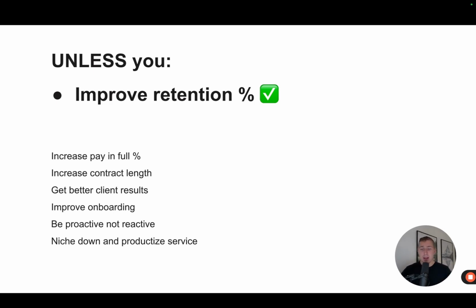The final thing you can do here as well is niche down and productize your service. So in order to get really, really good, if you can dedicate yourself just to camera e-com businesses, then you're going to become the absolute best at camera e-com results. You're going to therefore get better results because you know the industry better than anyone else, and therefore you're going to improve your client retention. You don't have to do this, but again, it's an option.